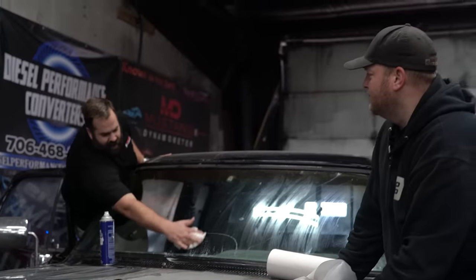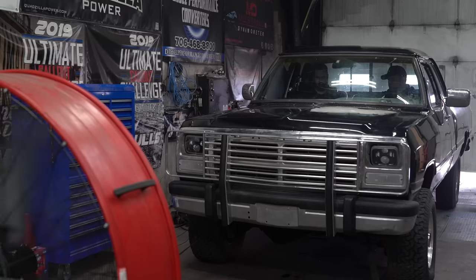Does a cleaner vehicle make more power on the dyno? So this thing is blisteringly fast. We did a run from 1500 to 2500 RPM. It would not go any higher. It governed out, like it just flatlined.